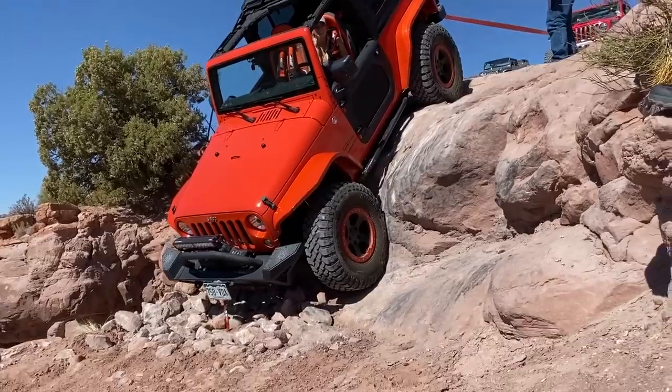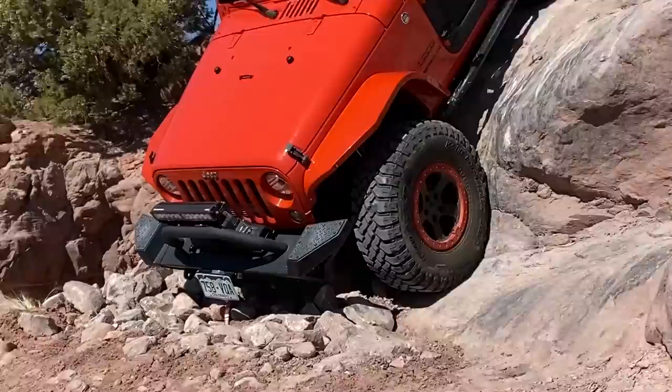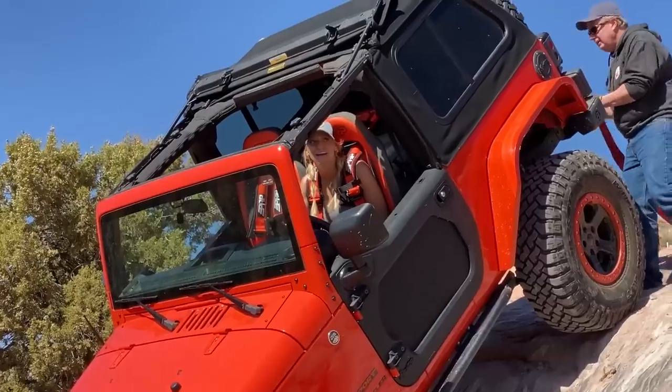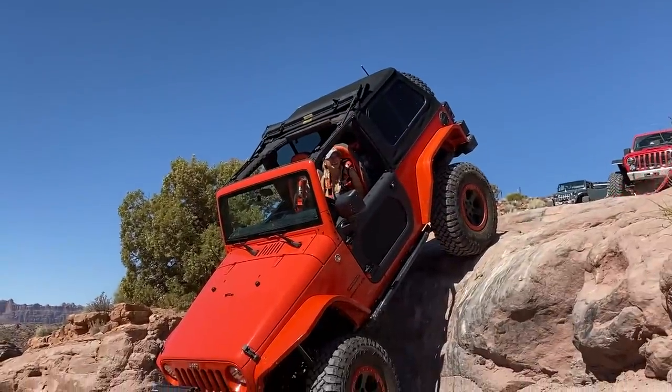That would so not be okay. So that would not be okay without that strap. Your bumper is almost into the rocks. Fine, this is fine. I'm fine. You're fine? This is totally fine. Everything is great.